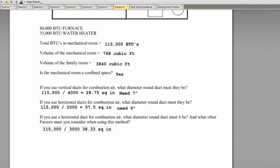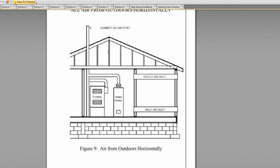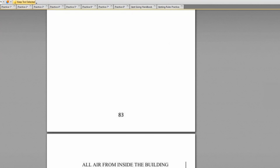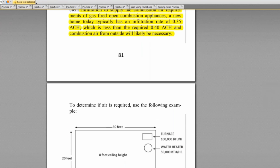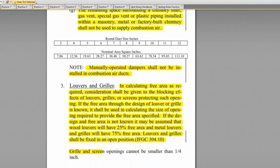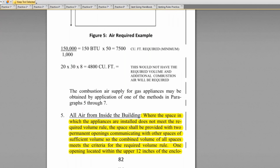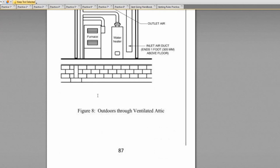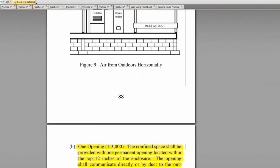Well, we just go back to the code. We go up to page 80 real quick to find out what diameter round duct we need. Okay, so we've got to get 38.33. Hey, 7-inch will do it. Gives me 38.48. So I can use one 7-inch round duct, and then I just have to make sure that it meets all the other requirements that are listed for the one pipe method.